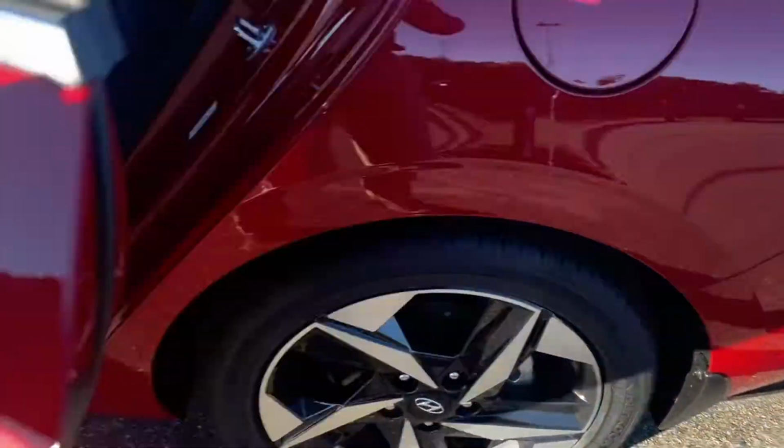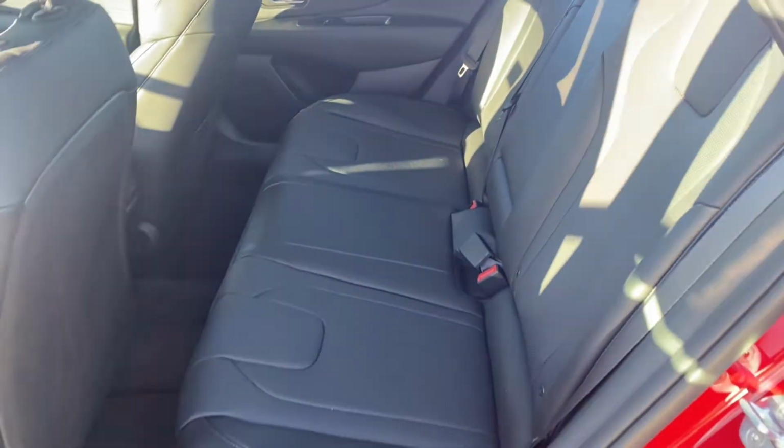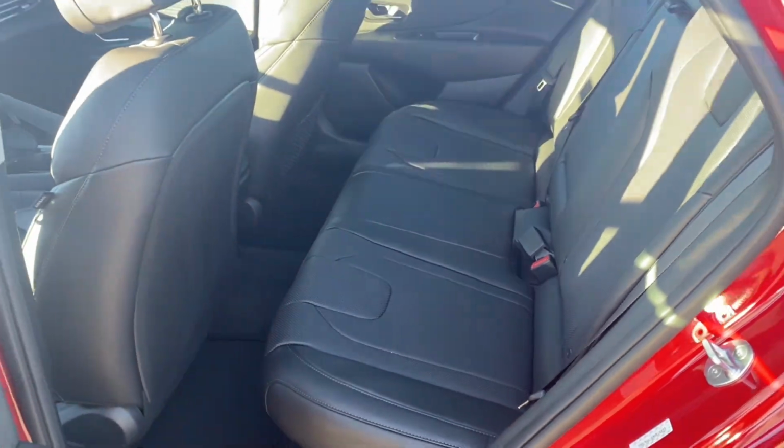Big back seat compared to the previous Elantra. I did run that seat back a little ways, but considerably bigger than the previous generation.